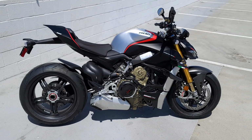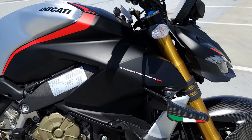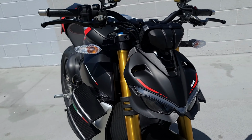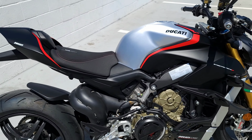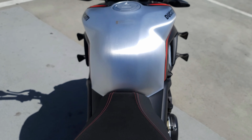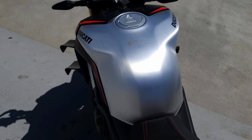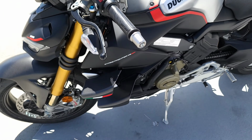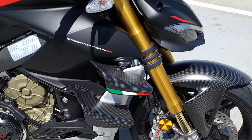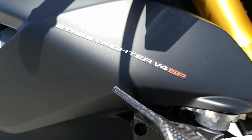I mean, it's obviously very similar to the Panigale V4 SP with this very sexy, very stealthy satin black paint with the red accents and the brushed aluminum gas tank. You guys can see that. Gorgeous, one of the best looking motorcycles that I can think of right now. Carbon fiber winglets up front with the Italian flag, Streetfighter V4 SP logo there.